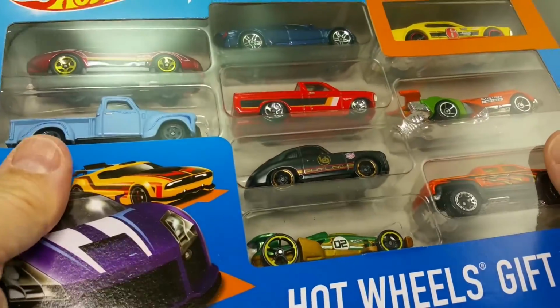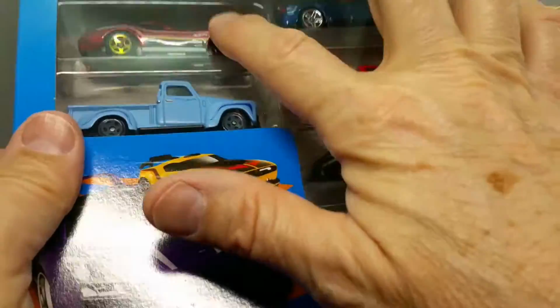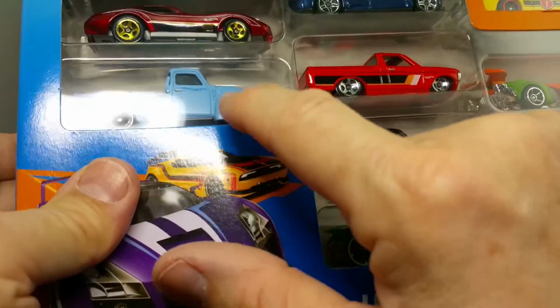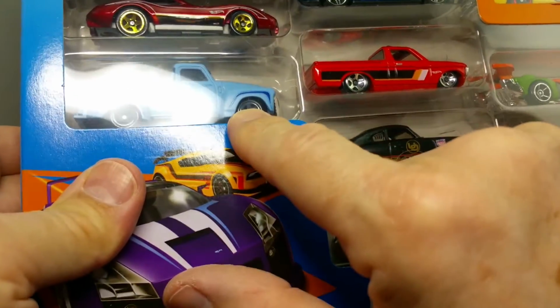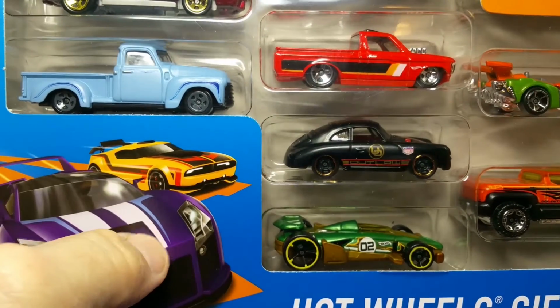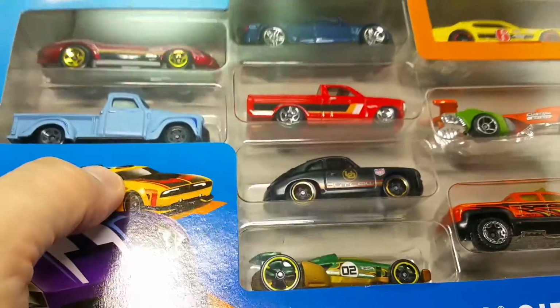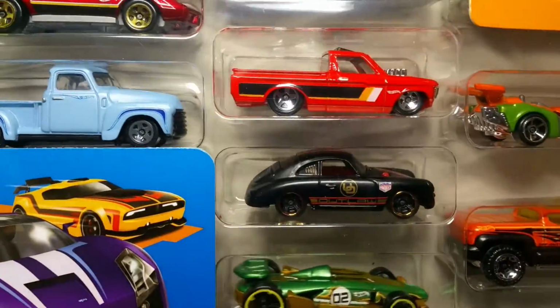This one I liked because it has the red Chevy Love, the red Corvette, and most of all, this sweet, sweet, sweet blue satin Chevy pickup. It is a cool, cool piece. And maybe this Cougar too. I mean, everybody loves Cougars, right? Cougars are nice. All right, let me open this up.